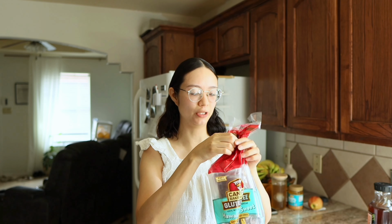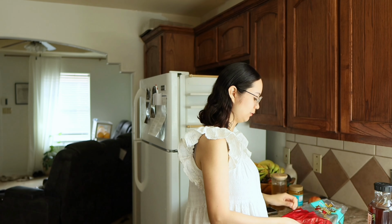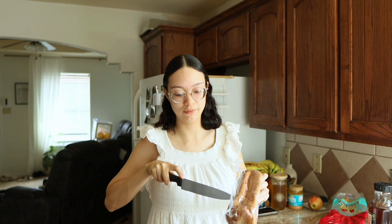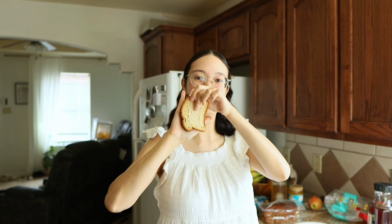And for breakfast, I'm doing a toast with peanut butter and jelly, but a healthier version of that, with an apple on the side. I'm gonna be using the Canyon Bakehouse gluten-free bread. This is Hawaiian sweet. I've tried their other flavors of bread that they have, but I haven't tried this bread. It's really hard for me to find a really good tasting bread that is vegan, and this is not completely vegan. This has eggs in it, but I'm making an exception here. It smells really good and it's nice and soft. It's pretty small though, it's like the size of my hand.